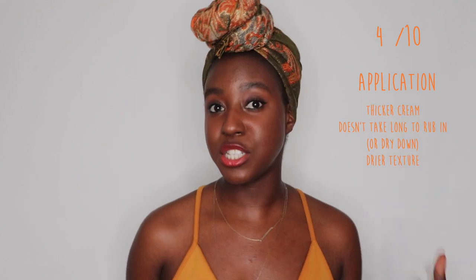Application. Okay, so on their website, they do say that this applies softly with a moisturizing feeling without having to rub excessively. In terms of the application, this is something that was in very high regard for me, and I was like, I'm gonna be very skeptical about this. We're gonna see how this goes. But generally, I do find the texture of this to be actually quite beautiful. It's a cream, so it's a bit thicker. Obviously, it's not like a watery gel-like consistency. It applies really well. You don't have to rub in for too long.